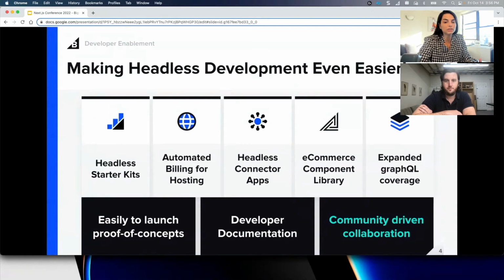So our goal is really just to provide easy to launch proof of concept headless storefronts in minutes, improve developer experience with Git-centric workflows, and meeting the speed to market demands by providing these starters to increase your agility to release new features faster.